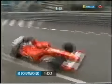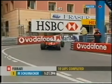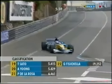Well, Michael Schumacher, but he's looking, I think, for clear air, clear space on the track. This is the other major problem of this racetrack, to find clear air, to find a part of racetrack where there is no traffic.